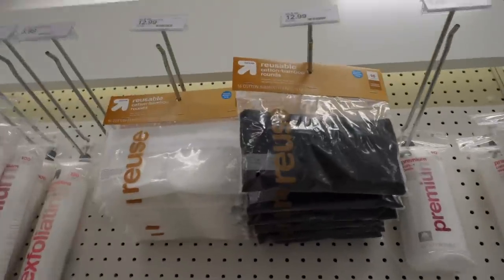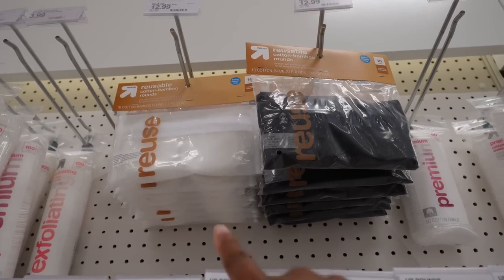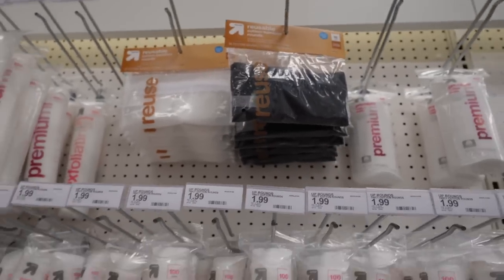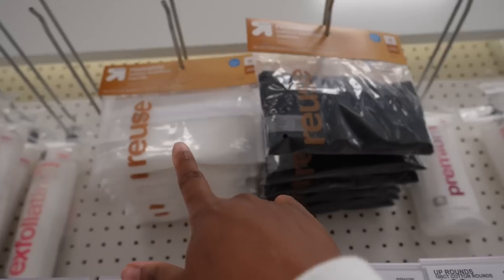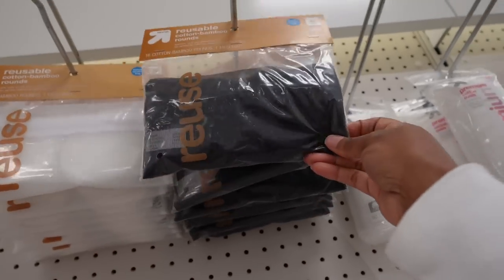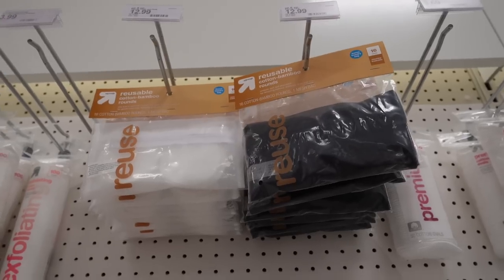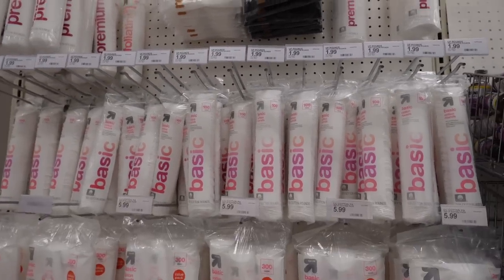Y'all, these reusable cotton wipes, cotton pads are good for taking off masks, like the detox masks. I got that one. They have black. But they're really good to have if you're wanting to either use them with toner or just taking off your face mask.